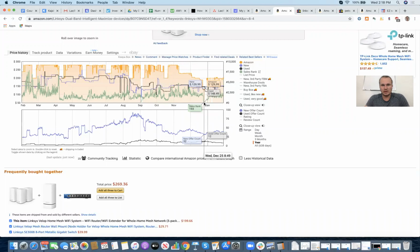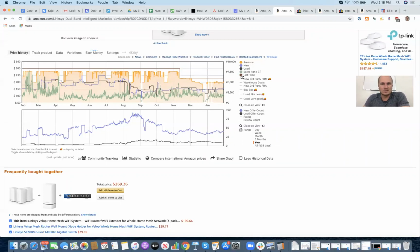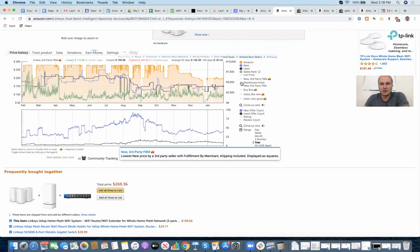You see this dropped really low right here for some reason. Interesting. Oh, because this is before Christmas. So you can see it drops. All this stuff becomes very, very useful. Also, there's list price, not really useful at all. Third-party FBM, so who's selling it, fulfilled by merchant. Warehouse deals, you don't really see those often.